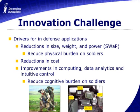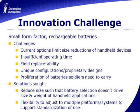So I showed you some pictures of some of the handheld systems that we're working on, and we've got challenges. We have to make these devices smaller, lighter, they have to consume less power, and they have to support other requirements we're faced with because we serve the soldier that's deployed out in Iraq and Afghanistan. They need things like field replaceability. They need standard configurations, because every time you have a unique configuration or a unique power supply, it's more for the soldier to carry. There's proliferation of batteries because there's no commonality between systems, for example.